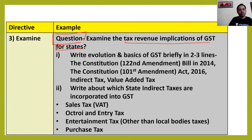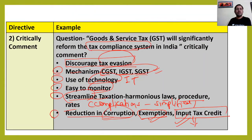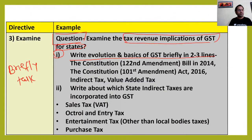So whether GST is able to increase the tax revenue of a state or not. That is the case. Here you will briefly talk about GST. Write the evolution and basics of GST briefly in 2 or 3 lines, similar to what you did in critically comment. Second part, since you are examining deeply, we will talk more about which taxes of the state are incorporated into GST. Why? Because you have to know the tax revenue implications.